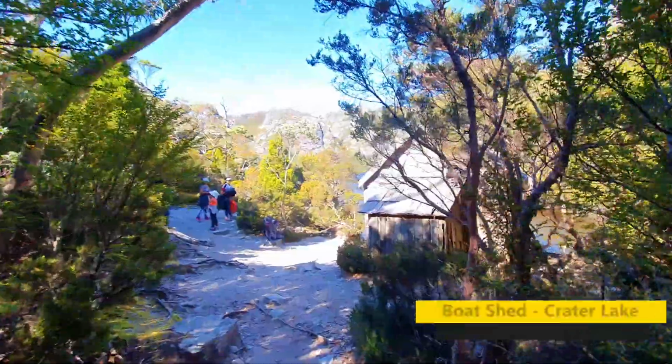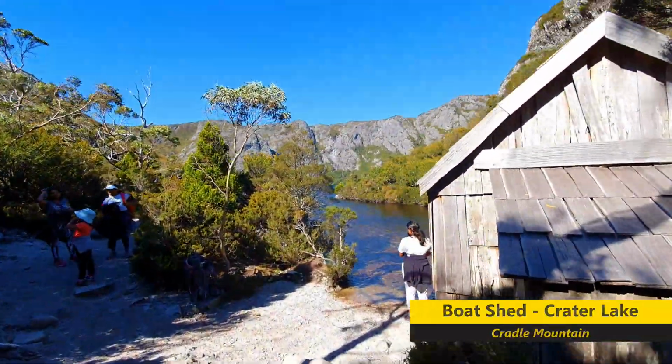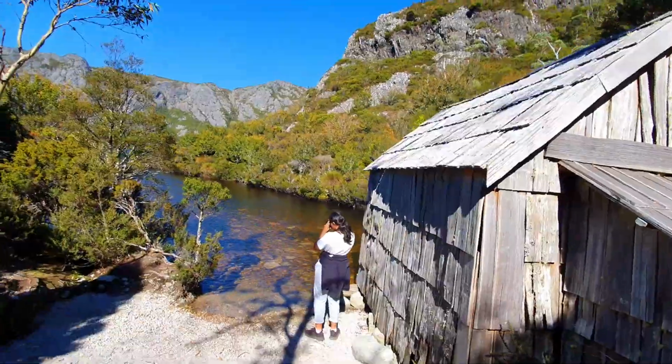I think I'm able to see something. There is a little lake and I think this is the boat shed. Let's check this out.